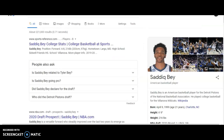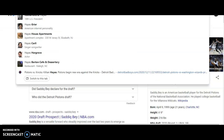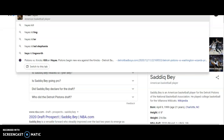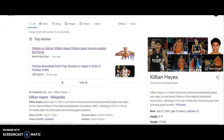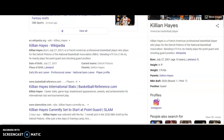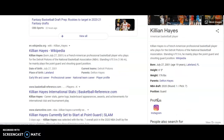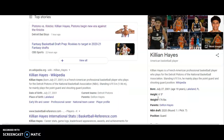It is preseason. But I do think that we have something here with Killian Hayes of the Detroit Pistons. Maybe he shows up today. He's 6'5". Today's the 11th. 7th pick. Wearing number 7. 7,077 days old today. I mean, if that doesn't hit, then I don't know what will. Born on 2-7.